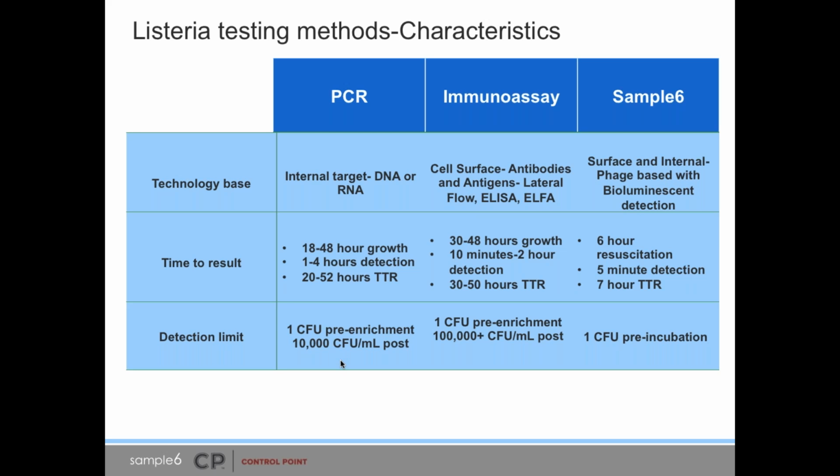I believe I might have been lost here when I was going through individual test methodology and what level of Listeria you need to get to after enrichment for those different technologies to detect. So as I was going through in PCR, during that 18 to 48 hour growth and enrichment, those PCR methods really need to get Listeria up to a pretty high level. So you're needing at least 10,000 colony forming units, or 10,000 Listeria cells in every mil. So in every milliliter of liquid in your enrichment media, you need to have a concentration of 10,000 Listeria cells. And that's required based on this PCR method. You need at least that many to be able to increase your chances of detection.